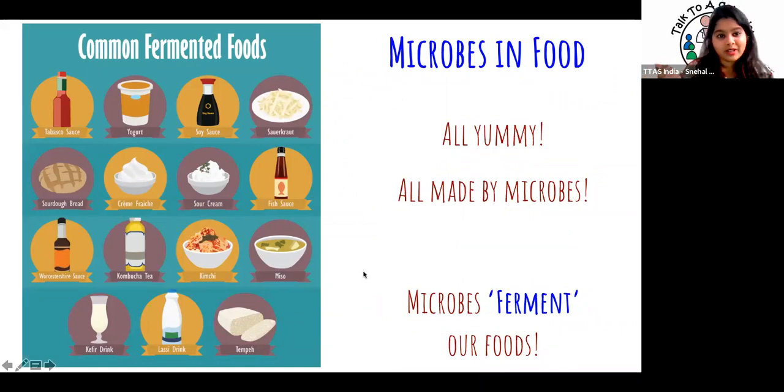Okay? Oh, no. Has everybody had yogurt? Yes. Yogurt, curd, dahi, yes. It has microbes. So this is something we see in our houses almost every day. Mm-hmm. You have microbes in curd. What about soy sauce? Yes?